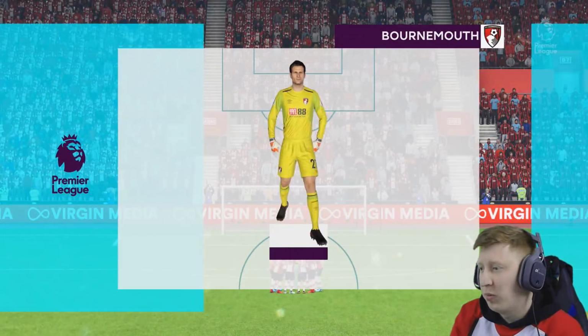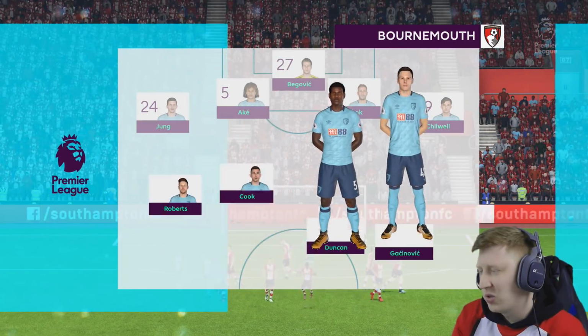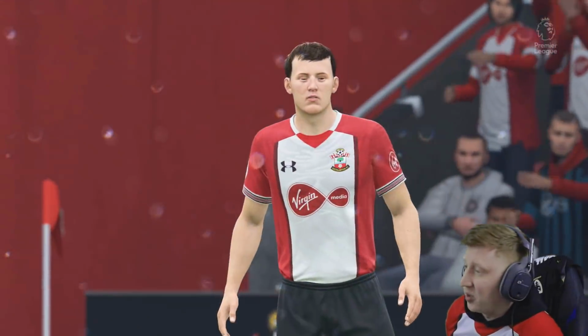Begovic in goal for Bournemouth again. Sebastian Young at right back with Nathan Ake. Josh King sat just behind Callum Wilson up top. Patrick Roberts out wide with Gacinovic on the other side. Bournemouth are good. This will be difficult.